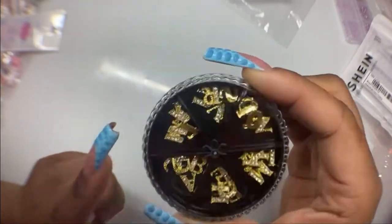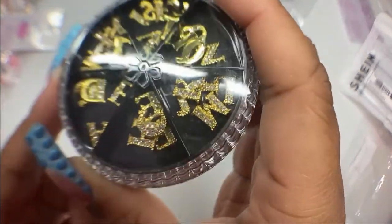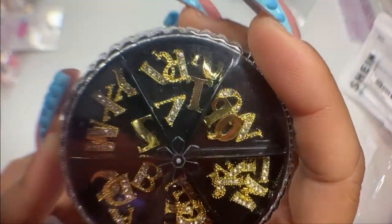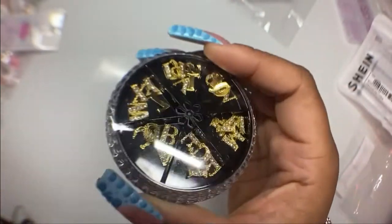And I also got letters. I had no idea they had these letters, and it was for a pretty good deal. I can't remember their price, but I think they were pretty cheap. And you get basically the whole alphabet, which is pretty good.